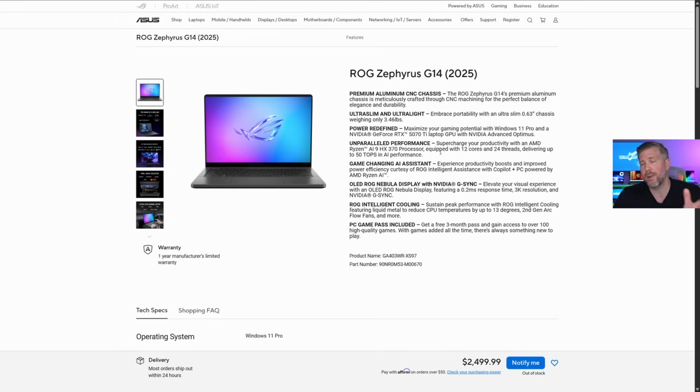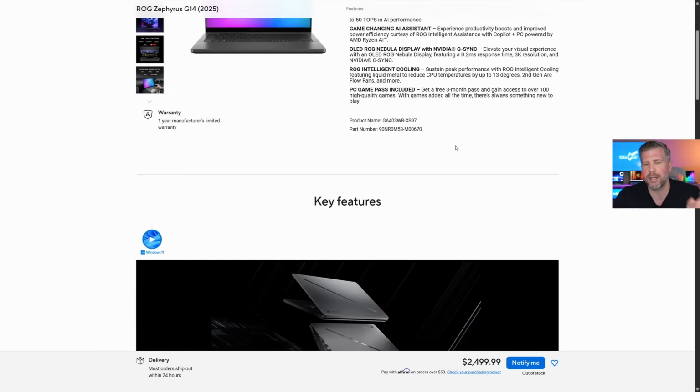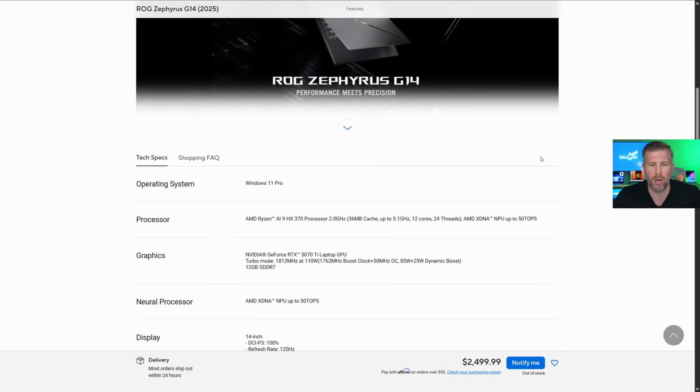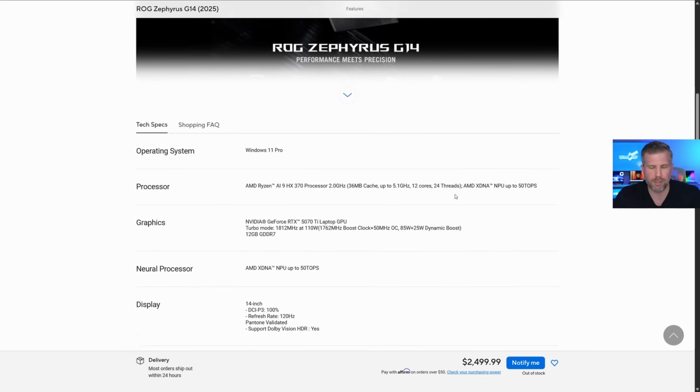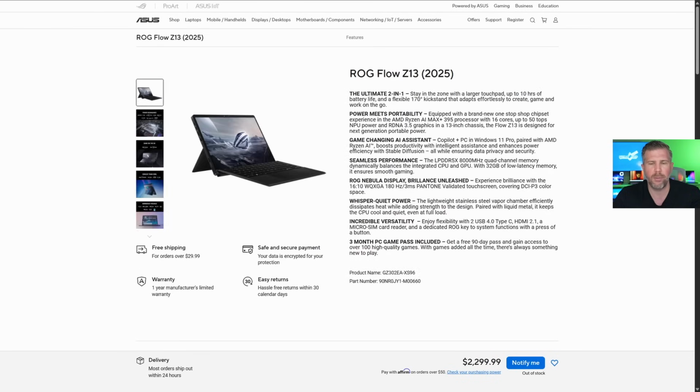Now, you could theoretically spend even more money on the RTX 5080 version, and that will be a little bit more powerful, but it's not very much. Less than 10% faster, and it's going to cost a whole lot more than 10% more money for the upgrade. So 12 cores, 24 threads, 120 hertz OLED display, super lightweight. Love it. Another option, if you're after an ultra portable, is the Flow Z13.